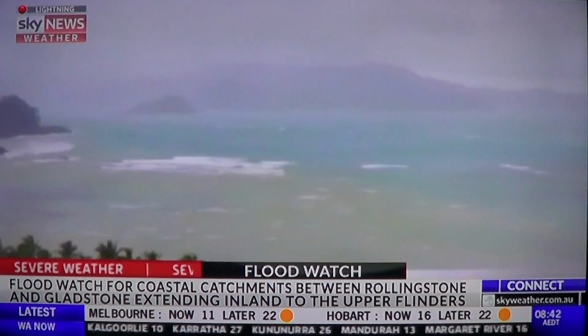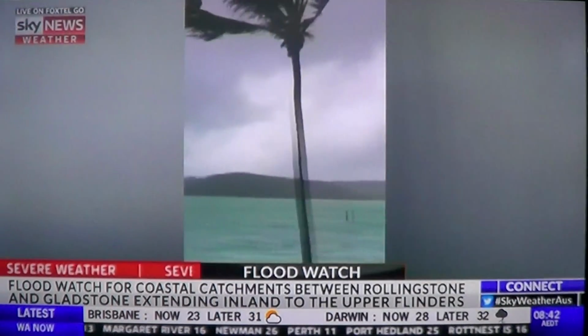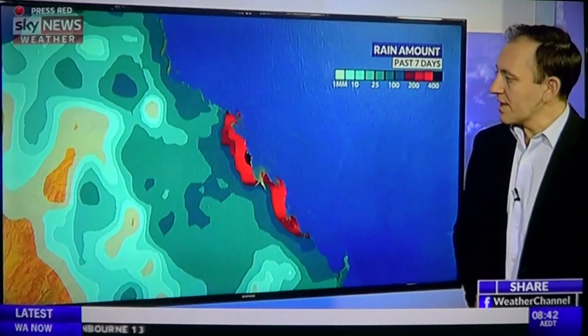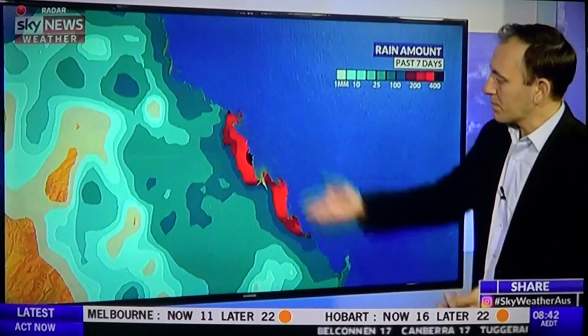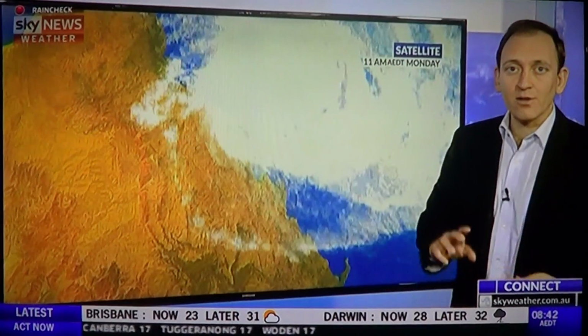A significant storm surge coming through with this system. All intense tropical cyclones produce a storm surge, but particularly when they arrive close to high tide, which came through at 9 o'clock this morning. So there we go. There's the rain over the past week. That's up to 9 o'clock on Monday morning. Over the past 24 hours, well, we've seen another 100 millimetres plus around that central part of the coast, and that is why we have warnings in place for flash flooding and also river flooding.